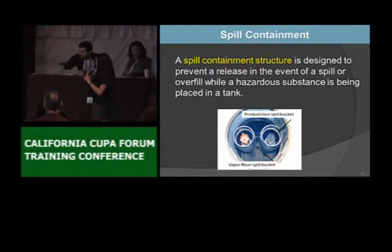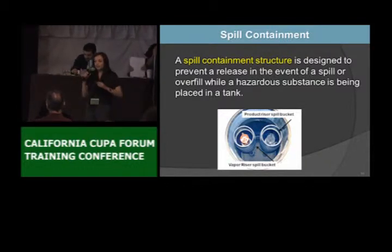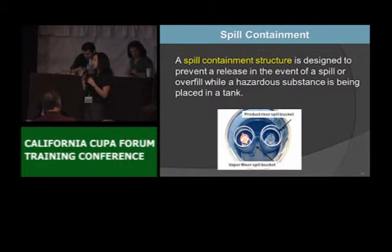For example, the diesel tanks don't have the vapor bucket. Now per law, we are only required to test the product riser spill bucket. In San Diego County, we only test that one, but I know that some other counties do test both buckets. It's not required, it's just a recommendation, so it's up to the local agency if they want both to be tested.